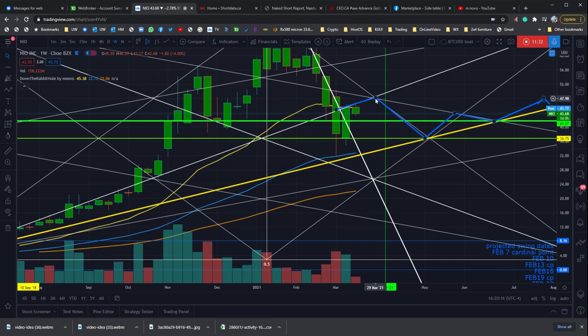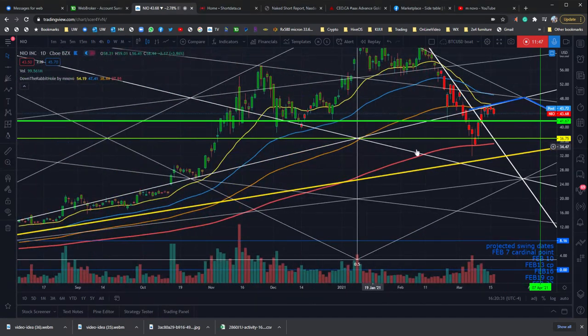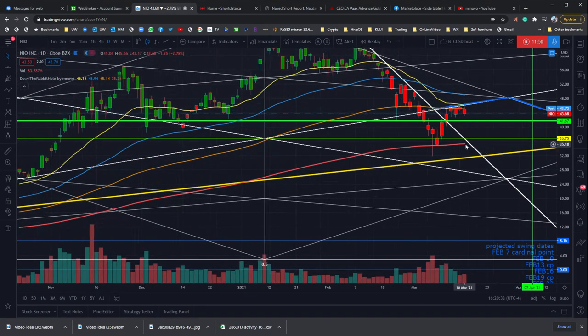And then we have the daily pressure of the 50, the 20, and the 100 coming down to test the 200. So I think that might be our next destination if people are looking for a deal. The potential for 35, 36 for NIO is there. But granted, if that does happen, we've got a big ceiling that we need to break through.